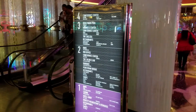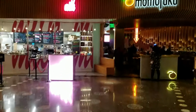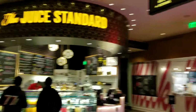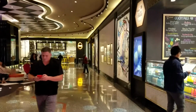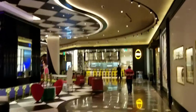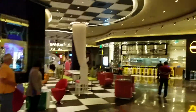But we're not going to take this camera on the escalator again, so we're going to pause it for a minute. Okay, once you come off the elevator, on the second floor, you'll see a number of places to eat, including the very popular Egg Slut, which apparently make a very tasty breakfast sandwich if you want to stand in line to get it. They have a nice seating area around here.